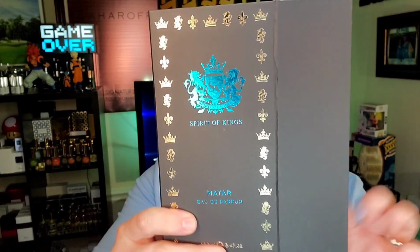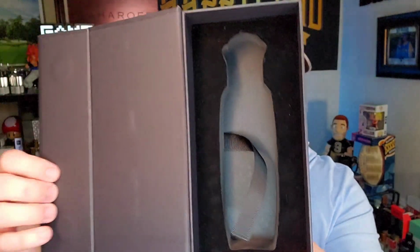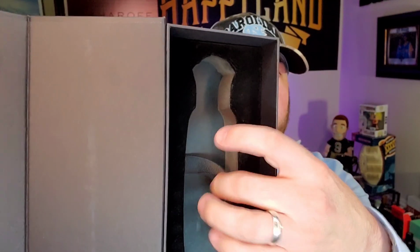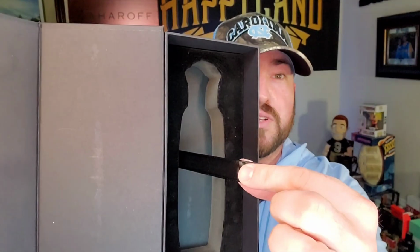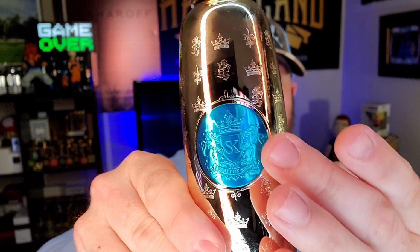And just like with Amouage's new line, they have that magnetic flip side box. This is much more narrow. It has that felt topper with the foam die cut for the bottle. This one has the little ribbon so you can rest it on there and just pull it out so the fragrance will come loose. Very, very nice box.